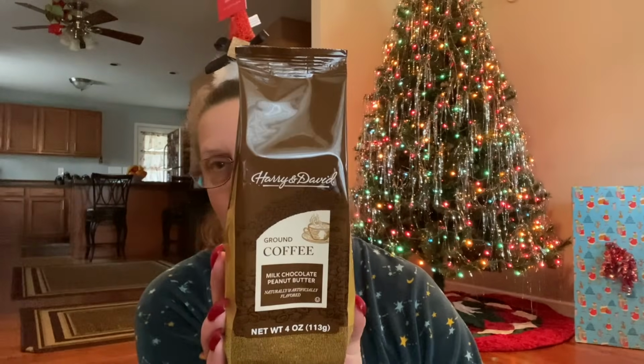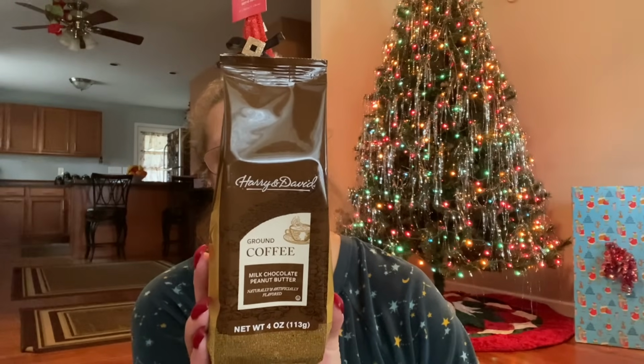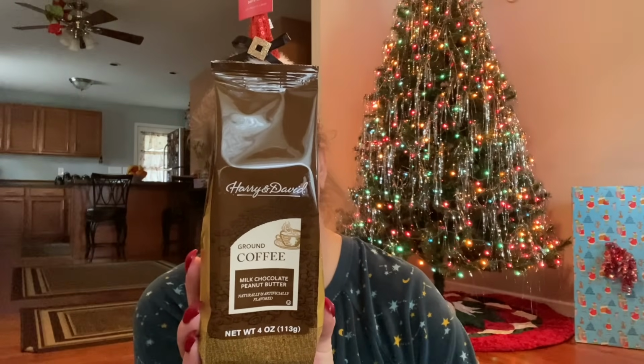All right, this first one is by Harry and David, and Dollar Tree carries this brand, but I don't know about all of you, but this flavor intrigued me. Milk chocolate peanut butter flavored coffee, 4 ounces. Again, I've mentioned many times, if you're doing a coffee basket, think of all the different kinds of coffees that you could come up with in Dollar Tree for a basket. Now, this company is out of New York, so I grabbed that flavor.